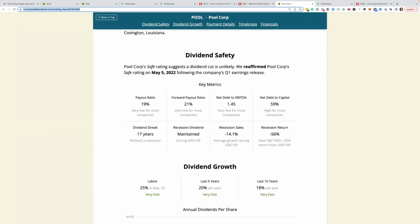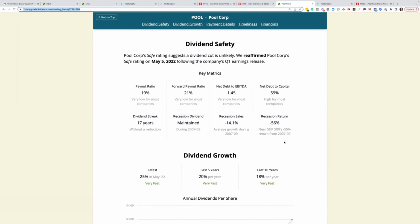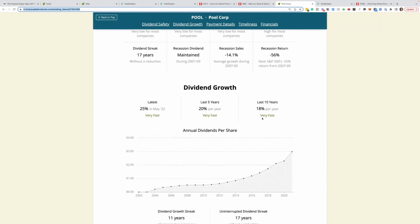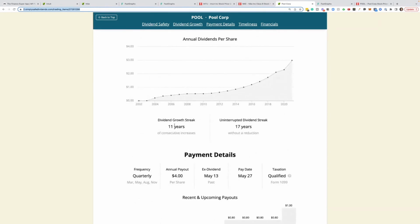Dividend streak, 17 years without a reduction. They did maintain their dividend from 07 to 09. In the recession, sales only dropped 14%, which is kind of incredible given the industry. But a minus 56% return during 07 to 09, worse than the S&P 500. They have a track record of strong dividend growth, 11 years and 17 years without interruption.